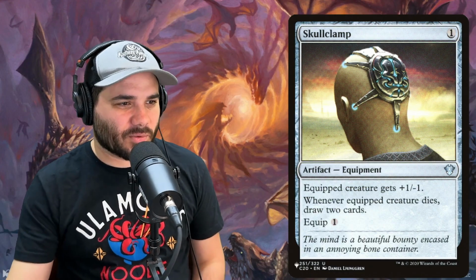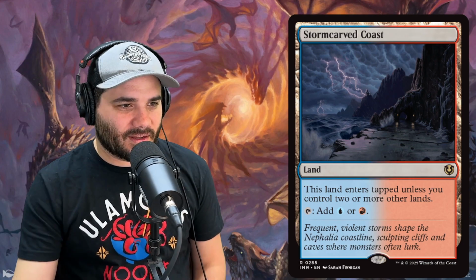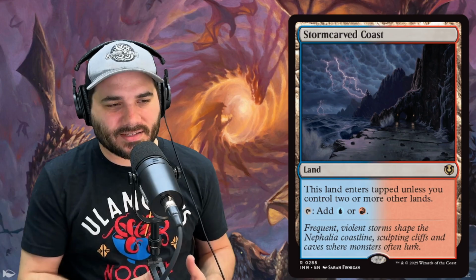Next, we've got Stormcarved Coast. This is another land that is conditional instead of enters tapped. And then our last add is Talran, Sky Summoner. 2 blue for a Merfolk Wizard. Whenever you cast an instant or sorcery spell, make a 2/2 blue Drake creature token with flying.